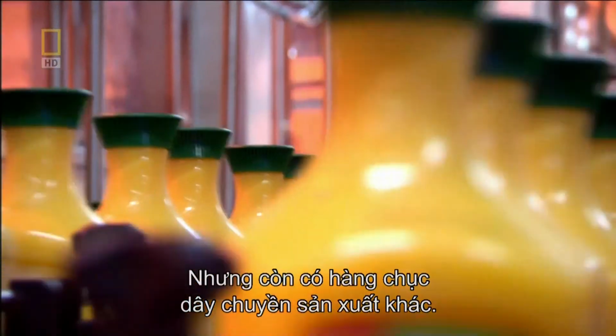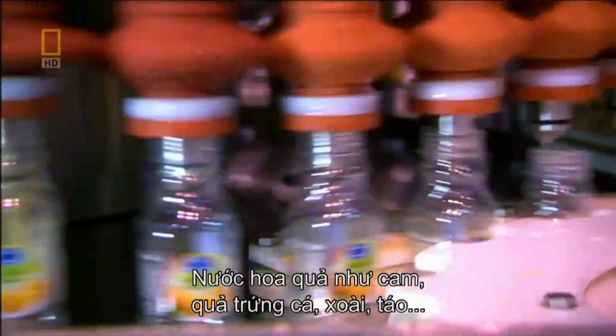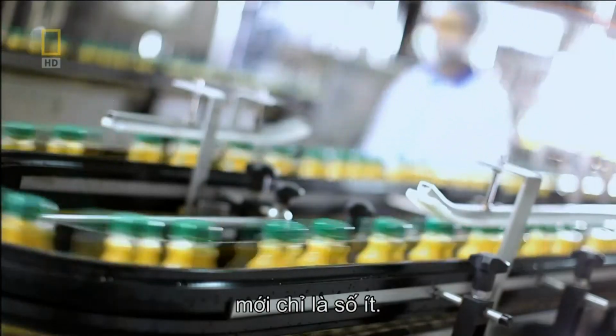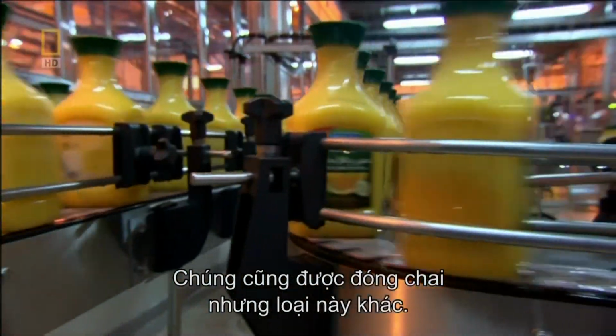But there are dozens of other product lines. Juices like orange, mixed berry, mango and apple are just a few. They get bottled as well, but these ones are different.